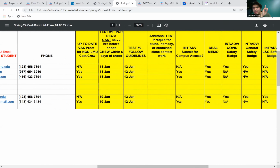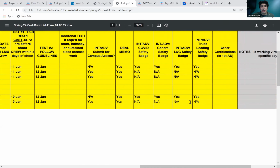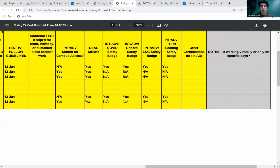And then one more thing that I want to cover is that if you have an LMU student who's on your crew, you have to make sure that they have certain badges filled. So you have to make sure that they have their COVID safety badge filled. You have to make sure that they know how to conduct general safety on set. And then for all of these intermediate advanced sets, which is us, we also have to make sure that we have our LNG safety badge, our truck loading badge. And then if you're an AD, you have to have your first AD badge.